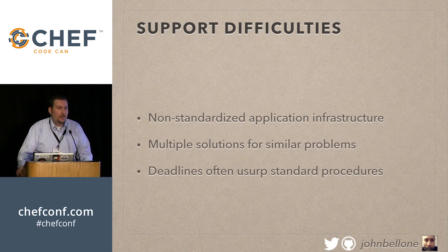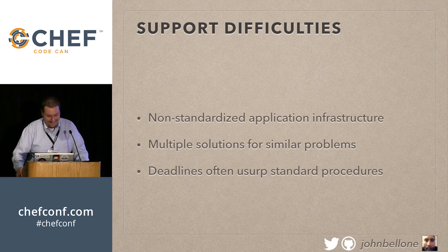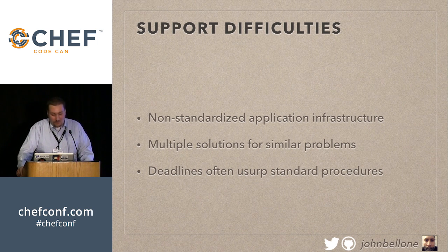We had several of the app teams create their own solutions for Redis failover. So between 2 data centers, what's the best way to fail over Redis? There's at least 3 at Bloomberg, and I know there's at least 2 more on the internet. I don't know the answer to which one's the best. I know the answer to 3 that work. But more importantly, we have strict deadlines that drive decisions that most of the time are against what we would call our policy, policy for deployment, policy for an SLA. These deadlines tend to go around what we would call standard procedures.